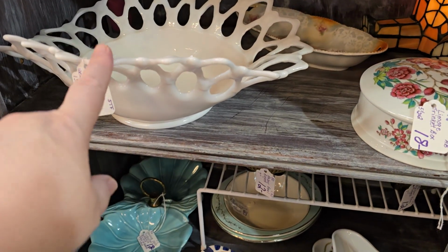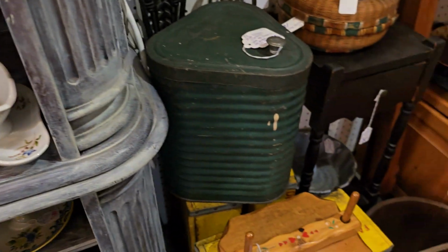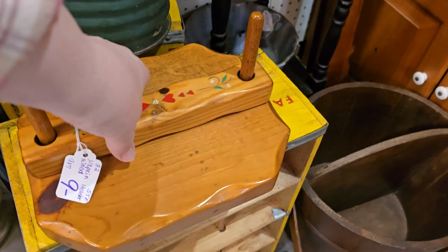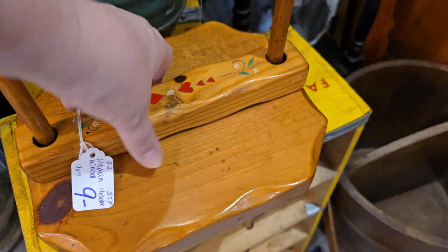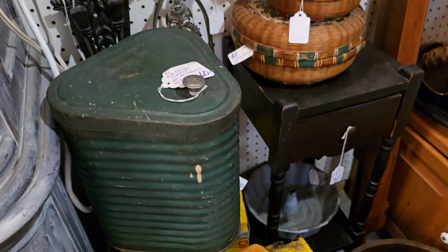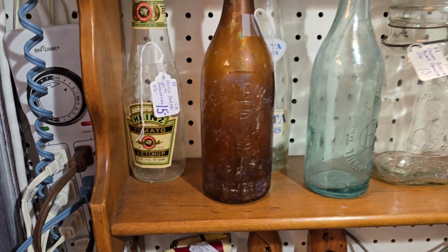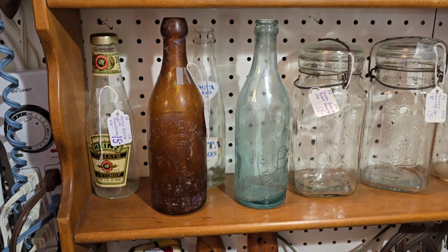And something like this we double box because of the lattice work on it to make sure it got to you intact. This is a really good deal on this, just $6.30. These are the nice napkin holders that are super easy to use, great for your picnic table. Some fun old bottles, again, 30% off, not marked firm.